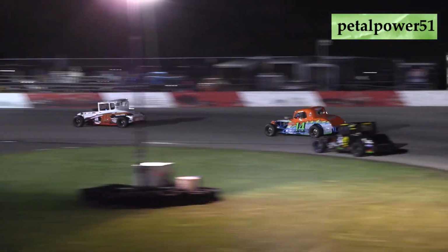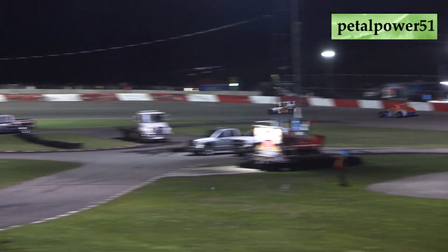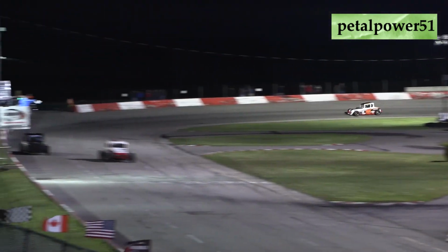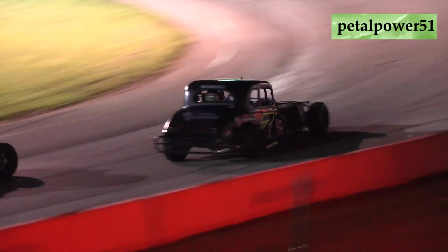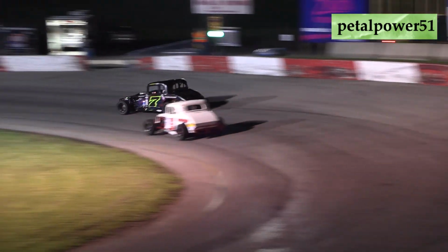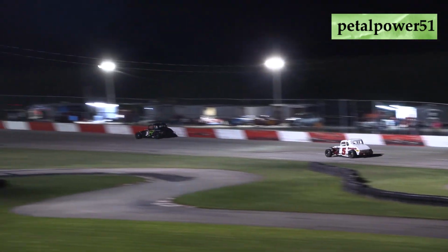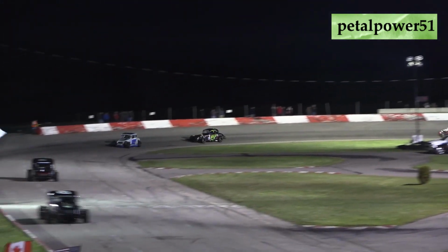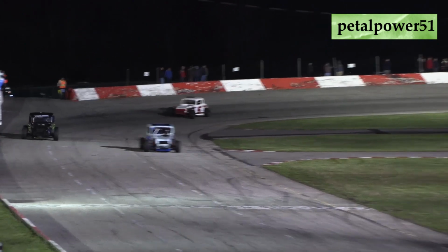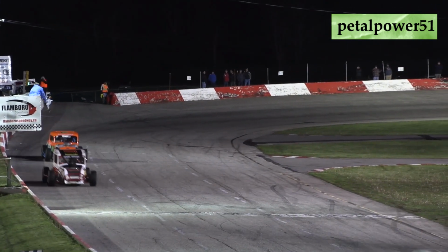Tonelli's going to have 2 more laps to see if he can get back around Marshall and take that second podium spot. As Quinton Murdoch is checked out, he's going to see the white flag. 1 more trip around for the 7 of Quinton Murdoch. Murdoch down the back straightaway for the final time into turns 3 and 4 for the last time. Off of turn 4, checkered flag is going to fly. Feature win goes to the 7 of Quinton Murdoch.